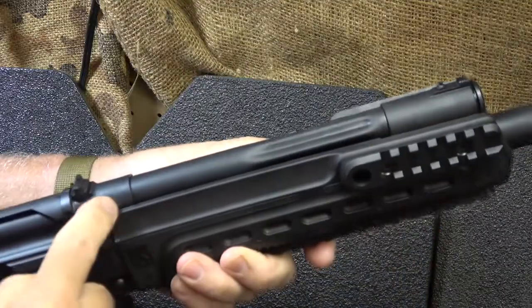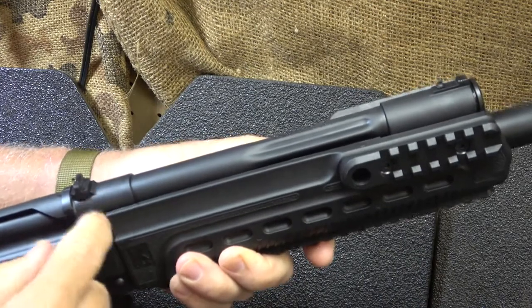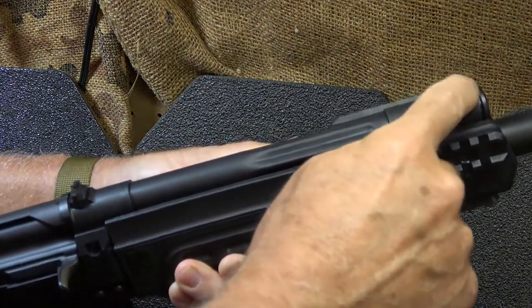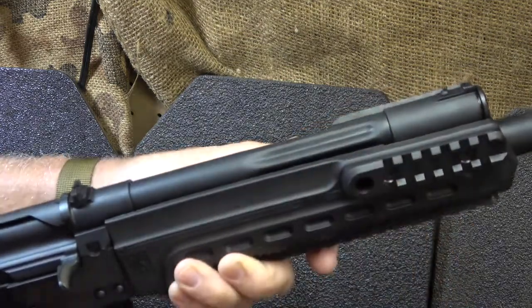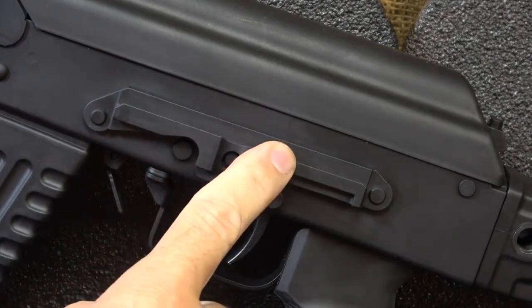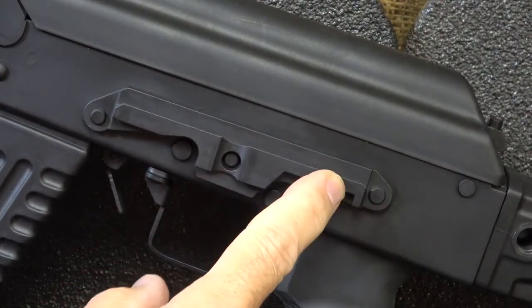Now the sight radius is pretty short, but on a shotgun it's not as important. We have a little blade notch in the back, and then we have a post at the front, and these are polymer. The post is metal. But it does have a rail attached to the receiver, so if you want to put a mount on here, you can attach a red dot or some kind of other optic.